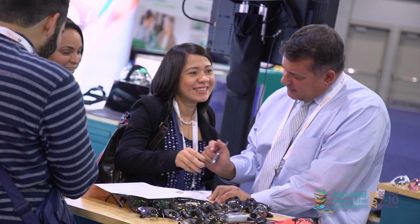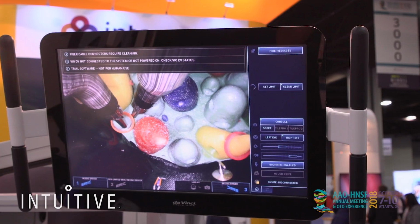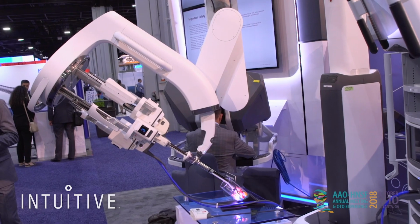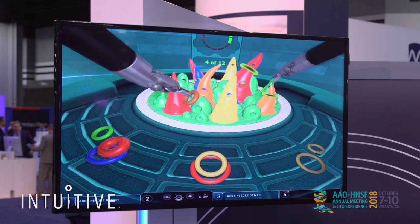The experiential learning journey continues for just a few more hours as otolaryngology professionals explore the OTO experience on the final day of the 2018 annual meeting. Some of what attendees have been able to see this week are innovations designed for minimally invasive surgeries like Intuitive's Da Vinci SP. We're really excited about Da Vinci SP. It's our first single port system designed specifically for accessing small and narrow spaces. It features three multi-jointed wristed instruments, and it also features Da Vinci's first wristed 3D HD camera.